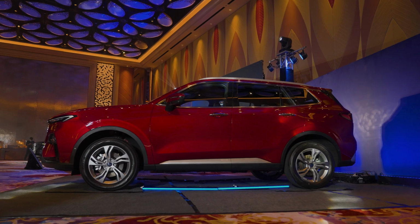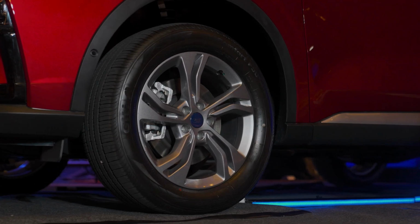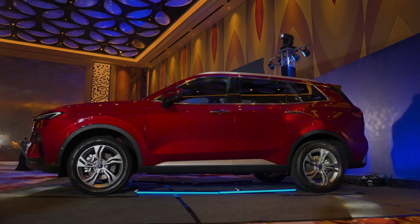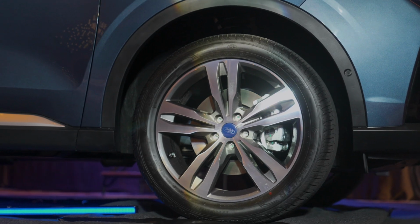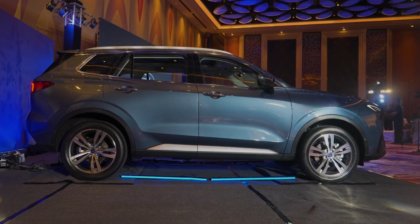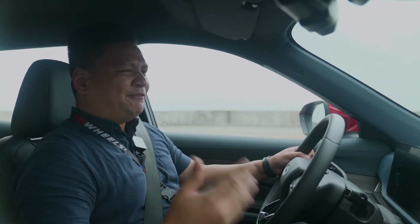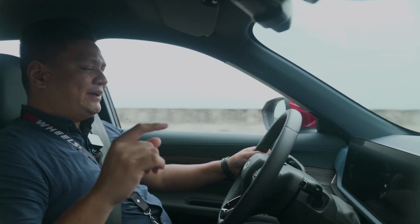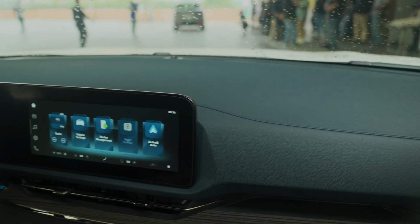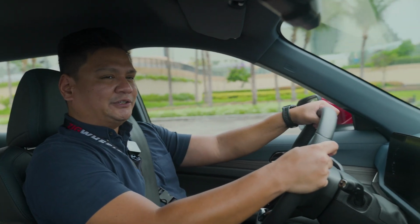So first of all, on the exterior of the Titanium, compared to the Titanium X, you've got smaller wheels. This one has 18-inch wheels, while the Titanium X top-of-the-line model has 19-inch wheels. And that's about it for the exterior, if you count the lack of moonroof here, of course. That's pretty much everything that's different between this model and the top-of-the-line variant. Now, inside, the dashboard has soft touch material as well as the door cards here, and this definitely doesn't feel like an entry-level model.